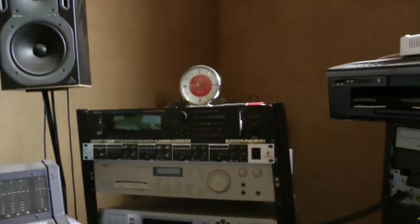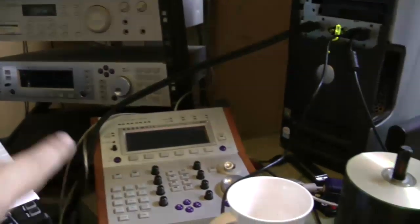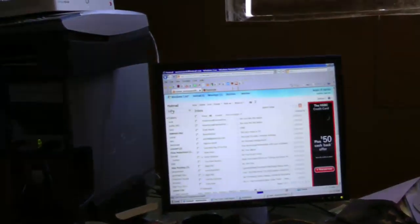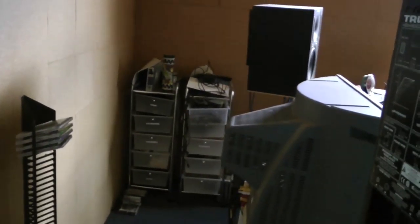Monitors, synthesizers, samplers. There's some effects. It's a Kurzweil effects box. I use it quite a bit, and a computer I use for editing. Reference CDs. It's my mic cabinet over there. Got a whole bunch of different mics for doing different jobs.